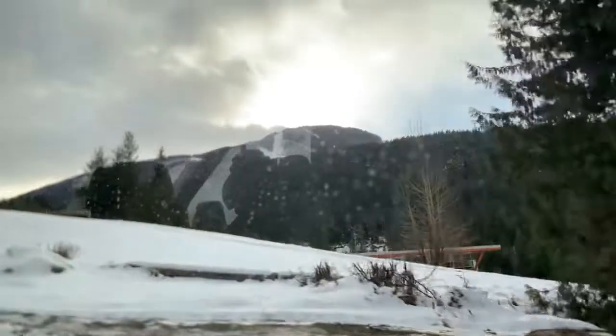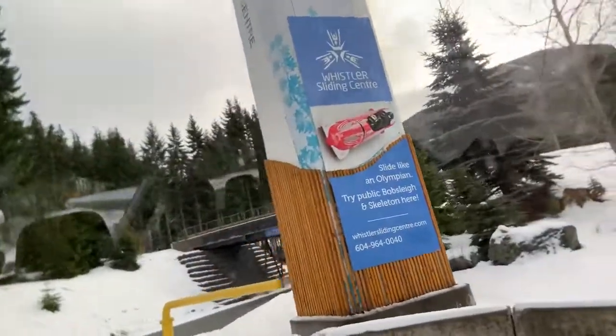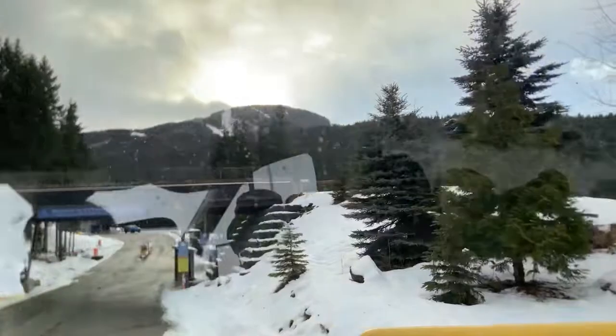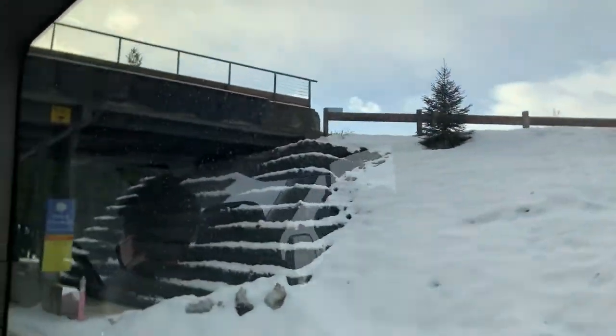Now, has anyone ever been to a sliding centre or a bobsled track anywhere in the world? No. Guys in the back? No? Yes and no? It's pretty normal to say no. There's only 16 operational tracks like this in the world. And out of all of those 16 tracks, this is the world's fastest and the most technical.